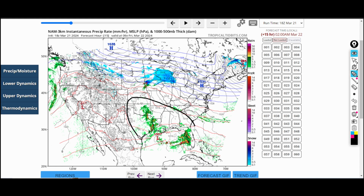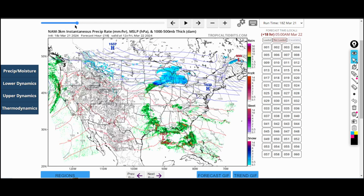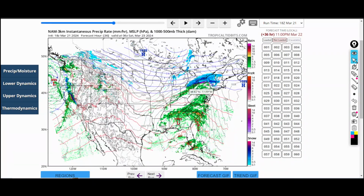And then we have the storm in the south bringing heavy rain and thunderstorms. Along with that, there's actually a marginal risk of severe weather for day 1 and day 2 over portions of the southeast because of this. So there's an isolated chance of severe weather. But then this moves through into Friday night, moving into the Carolinas.